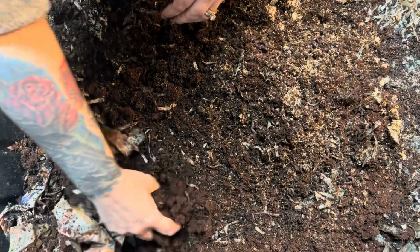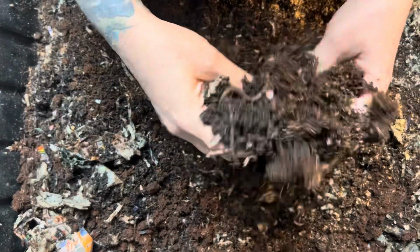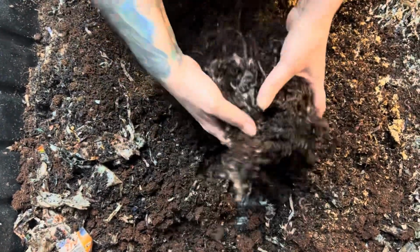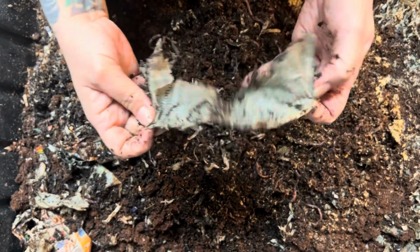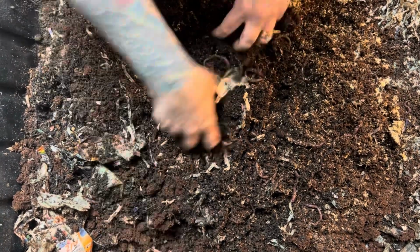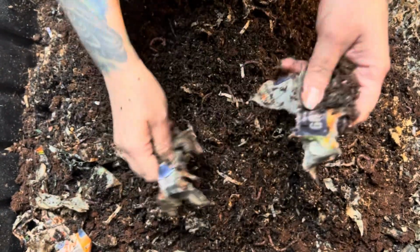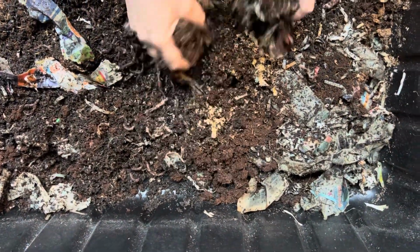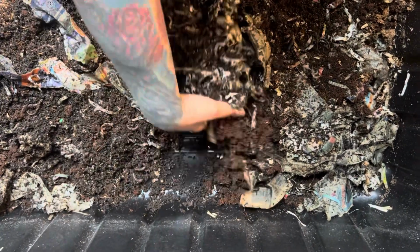I gave them some coconut coir that I had to order. And I like to fluff up my bins, even though it annoys the African Nightcrawlers, but it's good to get some oxygen in there. And strips of newspaper. Just break them up. Let me see this angle. I'm trying a new angle here on my phone. So I have some new tripods that I'm setting up, and I'm seeing the new angles to see if y'all could see. And it looks like you can.